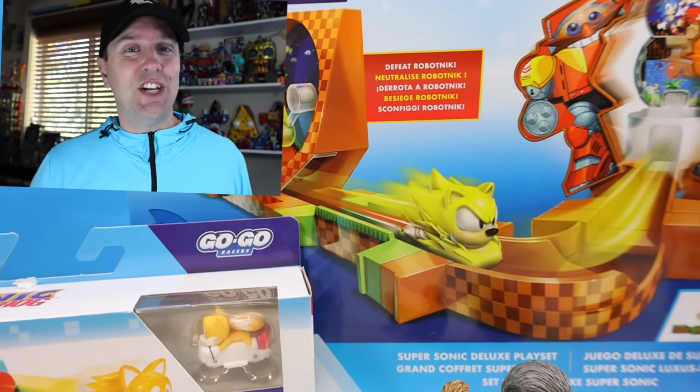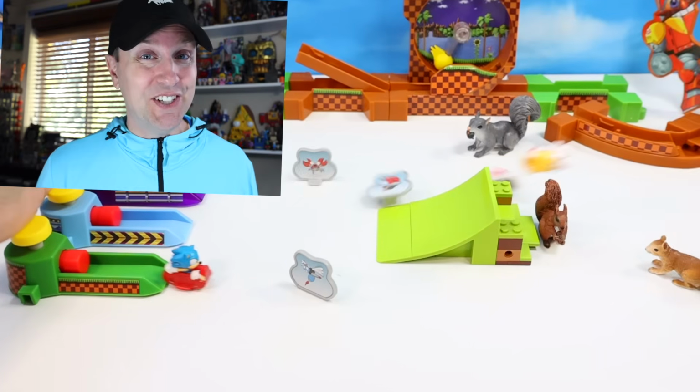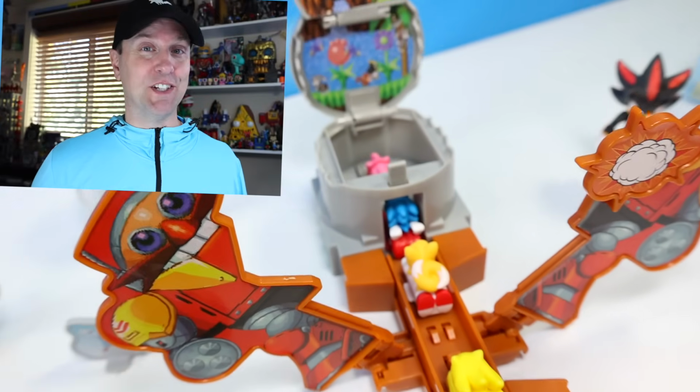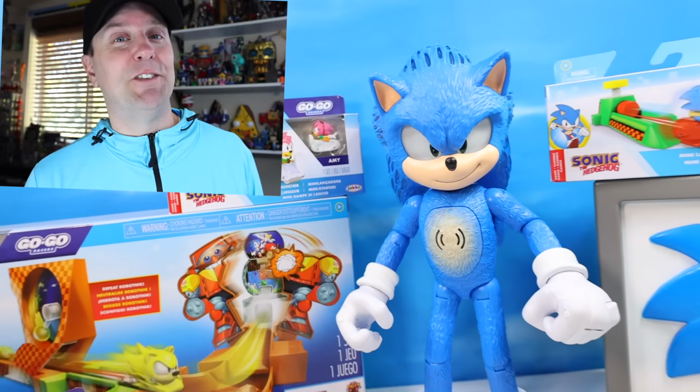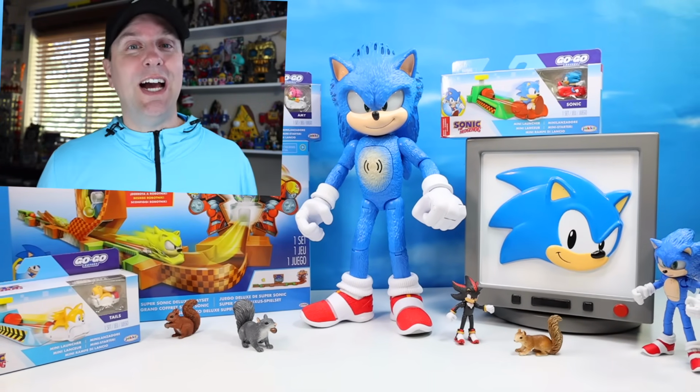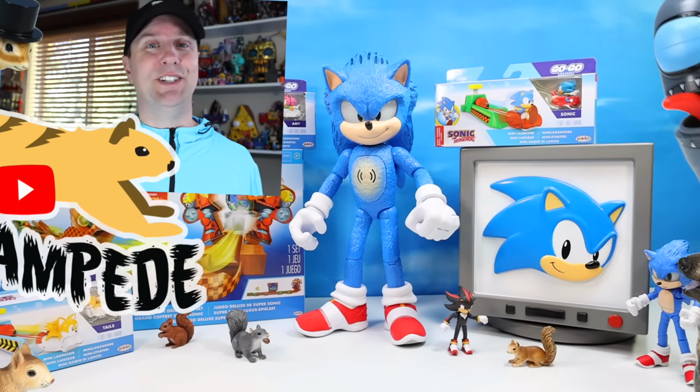Then it's the Sonic the Hedgehog Go-Go Racers where Tails goes flying and Super Sonic creates a giant pile up in front of the squirrels. So we have an epic assortment of Sonic the Hedgehog items today to speed on through. Join on through as we spin dash these Go-Go Racers.